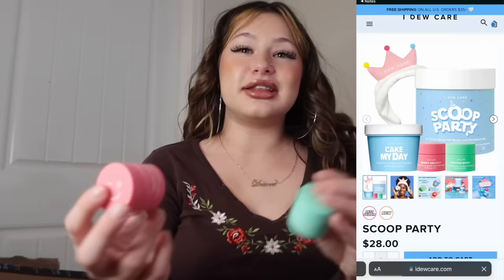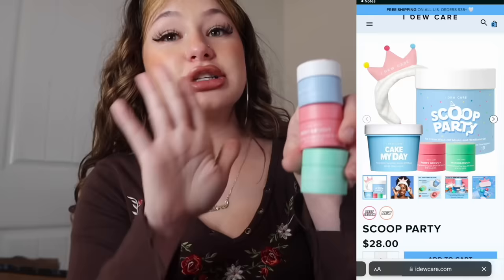Mini ice cream flavored wash off mask set. Like, I'm genuinely scared. Oh, these names are so cute. We have Matcha Mood, Berry Groovy, and Cake My Day. This is really cute. I love the packaging and just like the concept in general, like how tiny these are.